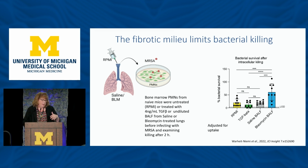So again, looking at bacterial survival here, you can see in yellow is just the media control. In green, we use TGF-beta, so for the fibrosis aficionados in the room, you'll know that TGF-beta is one of the most well-described pro-fibrotic cytokines. It would have been such an easy answer if it had been TGF-beta, but it's not. TGF-beta does not impair the function of neutrophils.